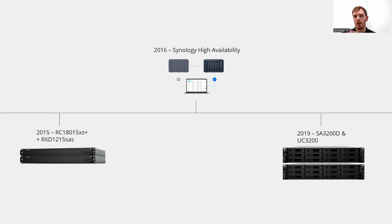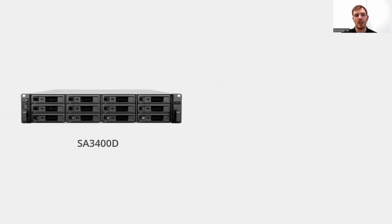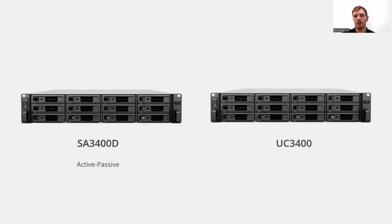So obviously, we're always looking for that next best thing. So what's kind of next in terms of this? Well, of course, it is the SA3400D, which is, of course, one of our active-passive dual controllers. And alongside this, we've also got the UC3400 as well, which is, again, an active-active dual controller, just like the SA3200D and the UC3200 systems as well.